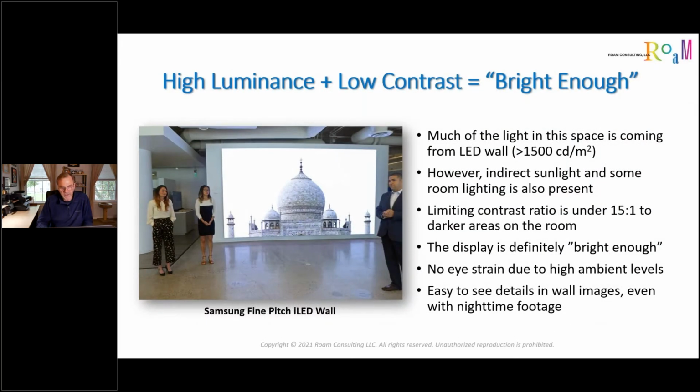So here at a Samsung press demo, much of the light in the space is coming from that LED wall, which I was told is running in excess of 1,500 candelas per square meter. However, we have a lot of indirect sunlight coming in through the windows. The room is surrounded by floor-to-ceiling glass, and we have some room lighting on. So the limiting contrast ratio in this particular case is definitely under 15:1 to darker areas in the room. However, the display is definitely bright enough. At 15:1, we can clearly see the details in the picture. There's no eye strain due to high ambient levels. And even with nighttime footage, we can make out what's going on with this display. So it is bright enough for the room.